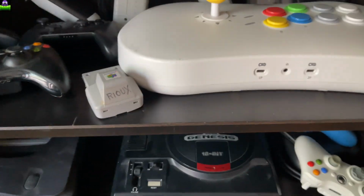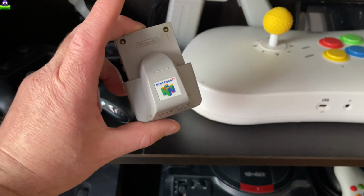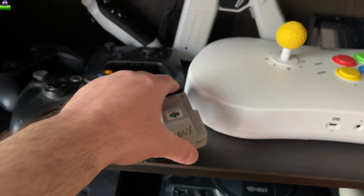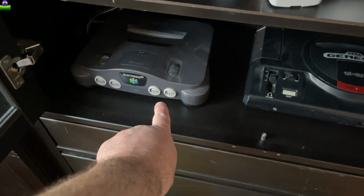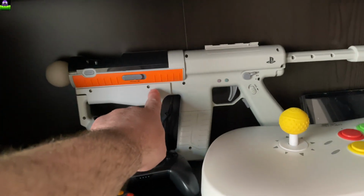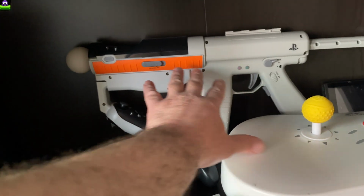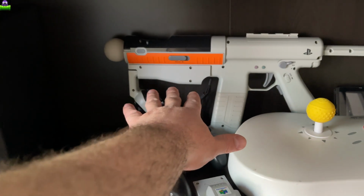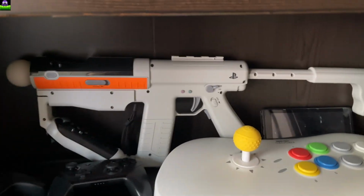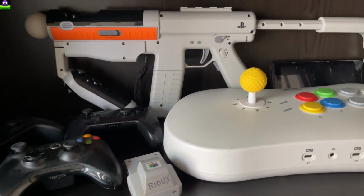So over here, all right, rumble pack and memory cartridge all in one for the N64 down here. And what else? I have this PlayStation light gun over here. I have not used that. This is just something I found. Someone was getting rid of it and I picked it up. Really neat thing. Would be kind of fun to use it at some point. I don't know if I ever will.